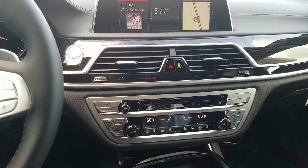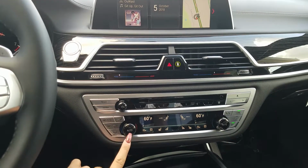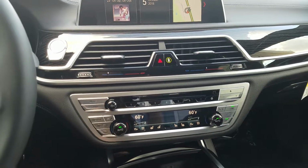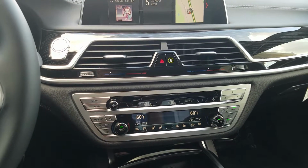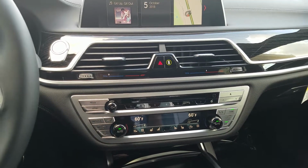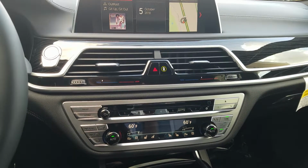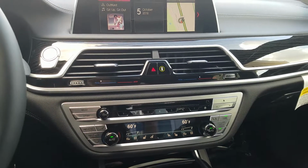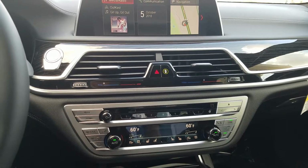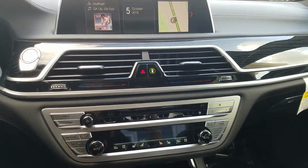Today I'm sitting in a 2019 750i and just wanted to show you how to use the auto feature on your climate controls. So right here, when you click on that, you have your desired temperature that you would like the car to cool down to. It's going to be working really hard for it to reach that temperature. Now once it reaches that desired temperature, the AC will not have to work as hard and start slowing down a bit, help you save on gas as well. And then the fan will slow down once it's reached that temperature.